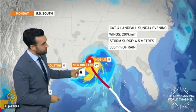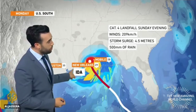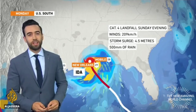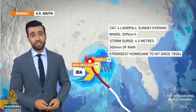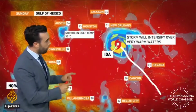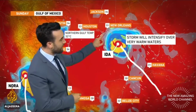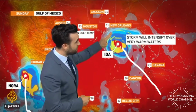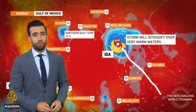A lot of comparisons to Ida being made to Katrina, but we need to remember 16 years ago, New Orleans was not prepared the same way it is today, but this is still going to be a catastrophic storm any way you look at it, and the strongest hurricane to hit since 1850. So we talked about the rapid intensification here, all because of these warm waters. So think the darker the red here, the higher the temperature, and along that northern Gulf, we're sitting at about 32 degrees. So Ida still has to pass through there. In fact, we could see it even strengthen a bit more before that landfall.